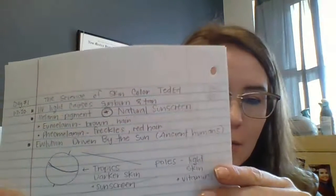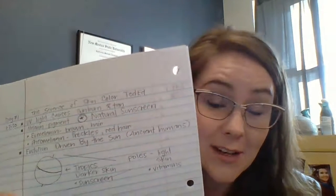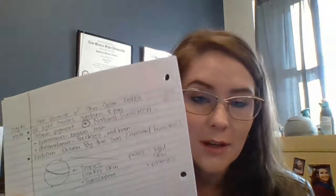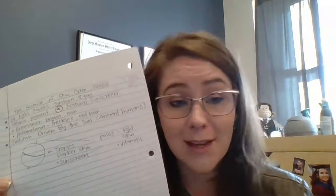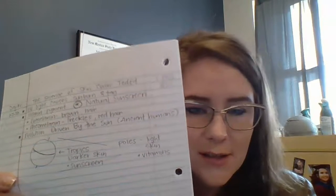So right here where I had put melanin, which is a pigment, I also put a little star that says natural sunscreen, because that's basically what they just said it is. If you have darker skin, then you have a natural sunscreen, and when you're getting a tan, that's because your skin is trying to keep from getting sunburned. I don't get a tan, I just get a sunburn because I'm really white, but I'll tell you why in a second. So the two types of melanin, I didn't add anything there.